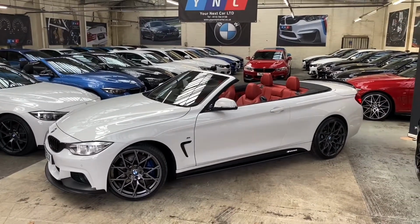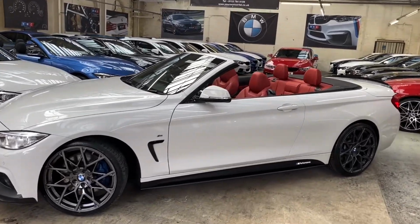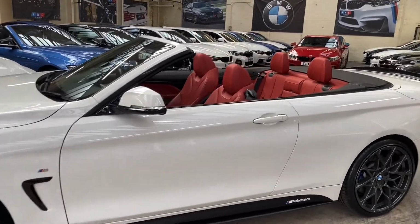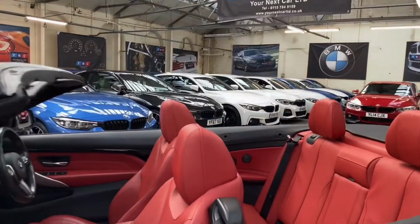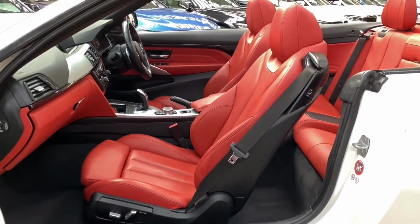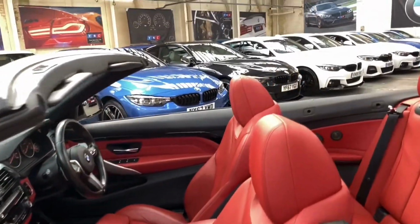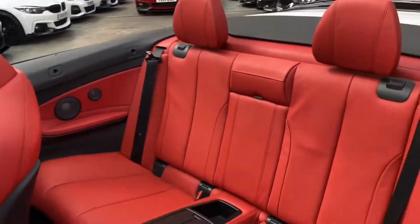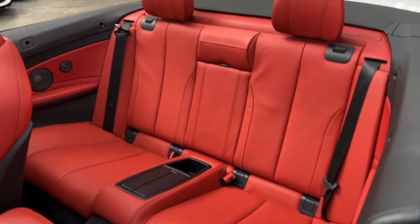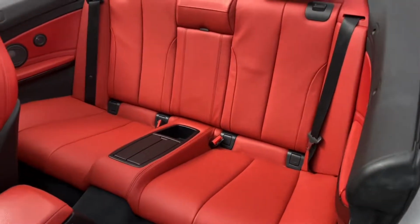And of course, thanks to me having the roof down already, you can already see that this has got a very nice contrasting coral red Dakota leather, which in this vehicle comes with the electric movement, memory and the heated seats in the front. As you can see there, that's all in great condition. In the rear of the convertible, it matches the coupe for having a 2x2 seat arrangement, folding armrest, and as you can see there, again, that's all in really good condition.